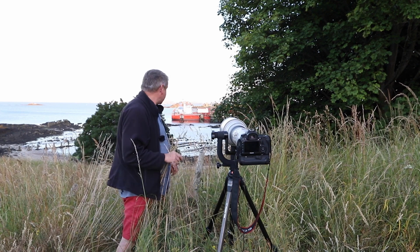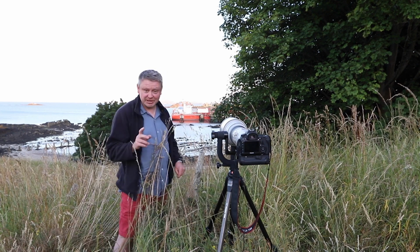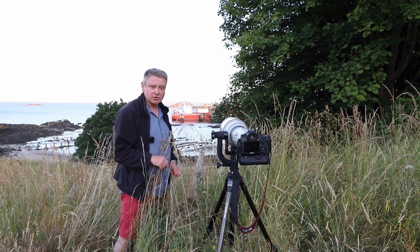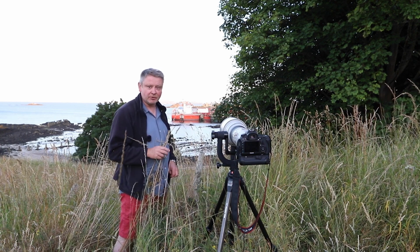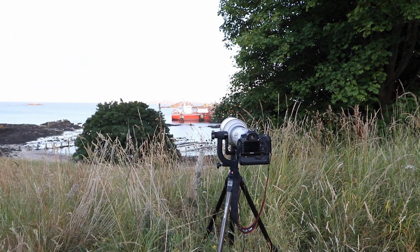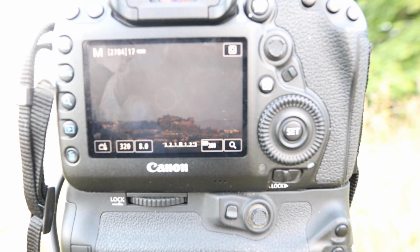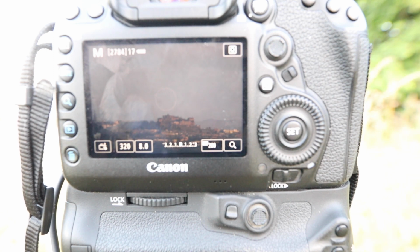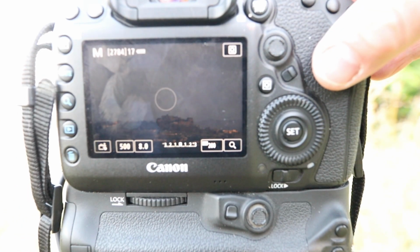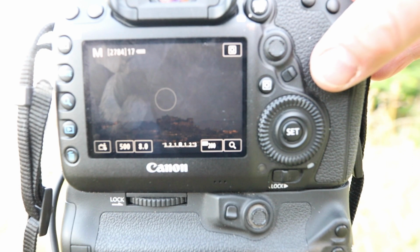So we'll wait and see. We'll see how we get on, but fingers crossed. Anyway, I'll show you the back of the camera just now, get you a better idea roughly what I'm getting in frame. So that's full frame just now on the 800 of the castle. So fingers crossed that cloud, which you may or may not be able to see, thick cloud just to the very top of the frame.